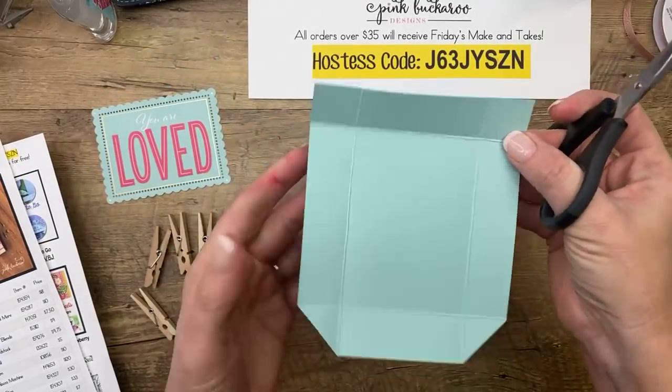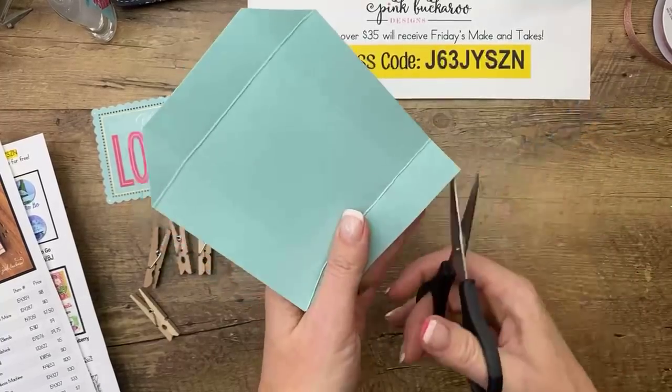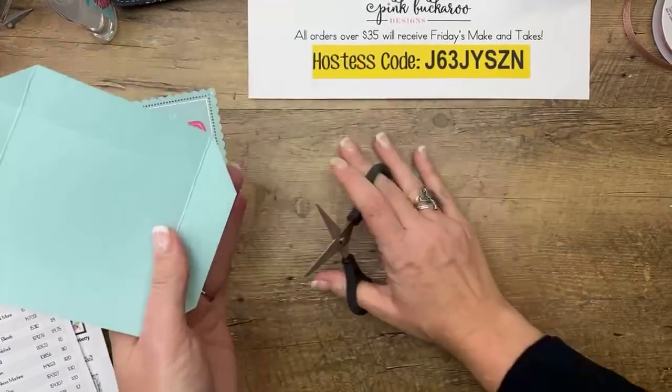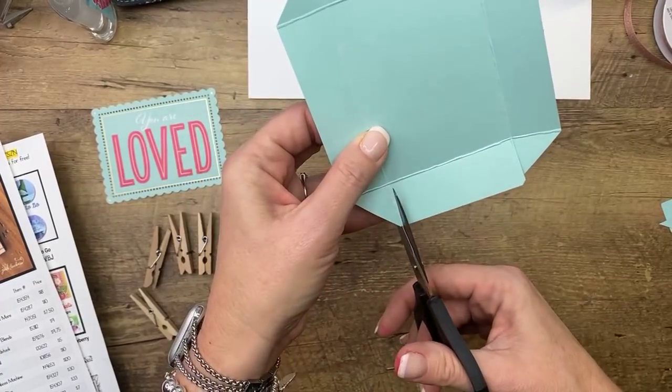Everywhere. All right, I am cutting the corners off from score line to score line. Okay, and then I'm gonna snip the score lines, whoops, on the short side.